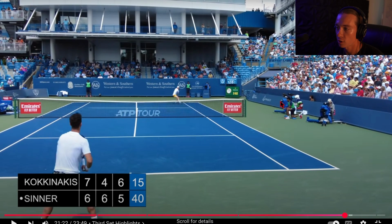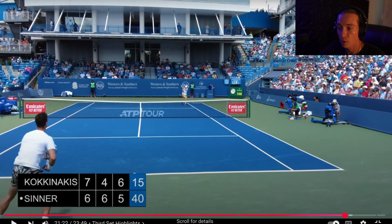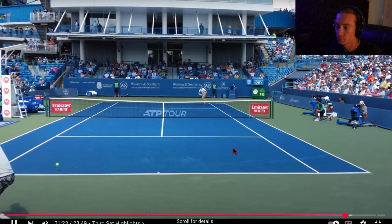Can I hit a winner cross? If you don't think you can hit a winner cross, which I think is a tough ball to hit a winner cross from your opponent being in this position here, then I would go down the line on that.